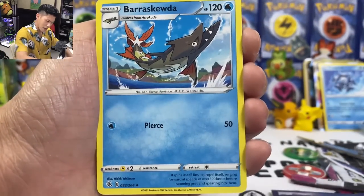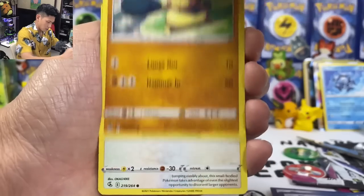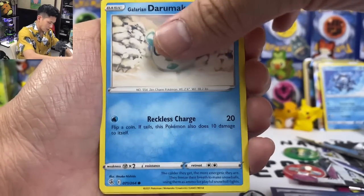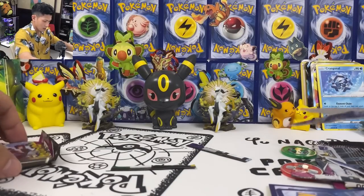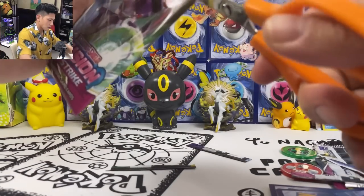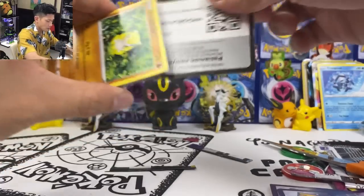Okay, we got another pack with Fighting Energy. Bug Catcher. We got Breloom, Dreepy, Rookidee, Centiskorch, Phantump, and we got Cloyster, another non-holo card. So far all the packs are non-holo.